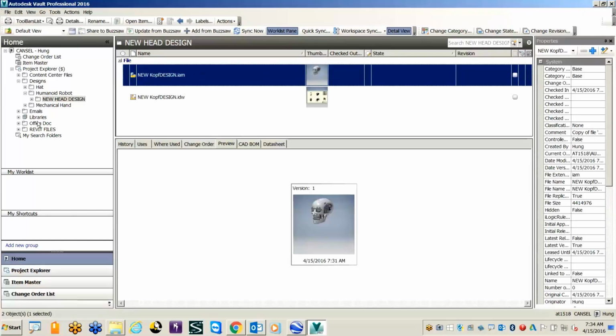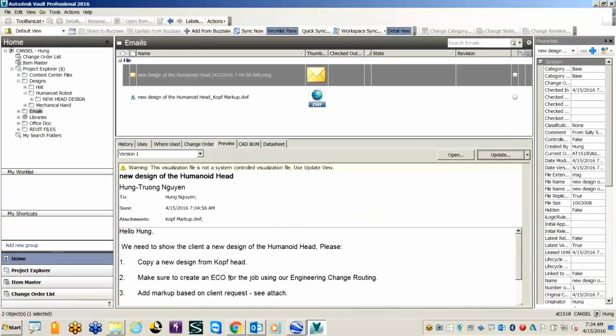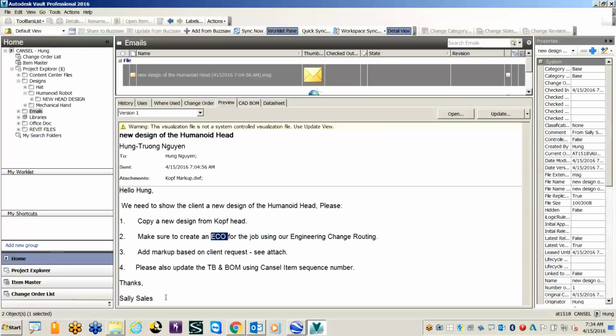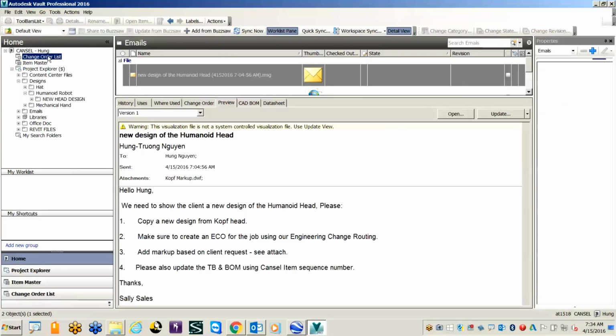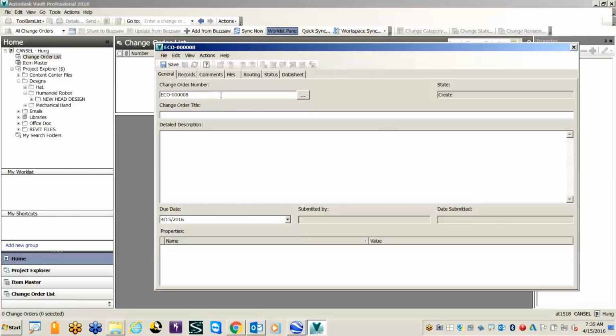Go back to Sally's email one more time. The second thing he needs to do is create an engineering change order in order to send all of the notification and also all of the exact files along to the whole team. As a lazy person, he just simply copies the entire content of Sally's email, and through the change order, he's going to create a new change order. All of the numbers can be created quickly.